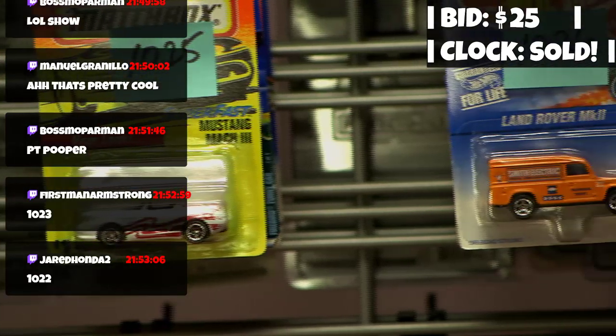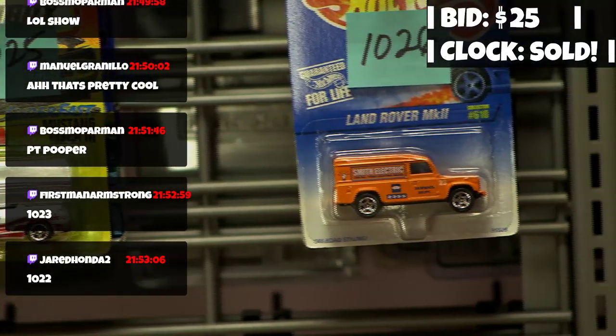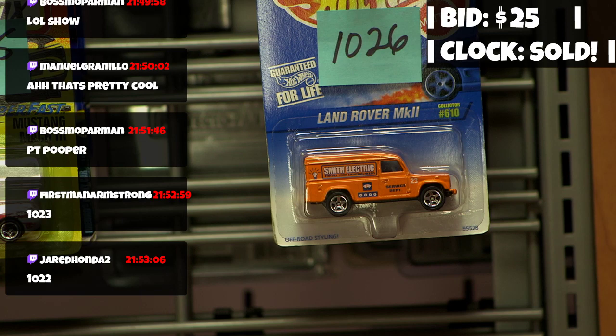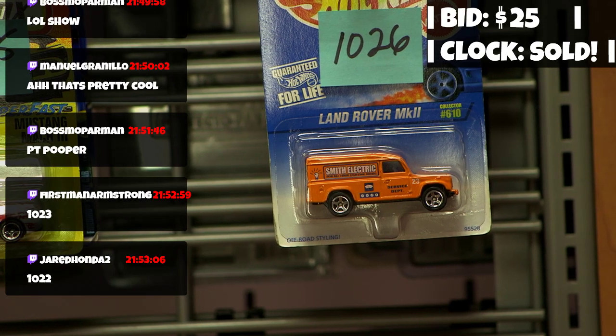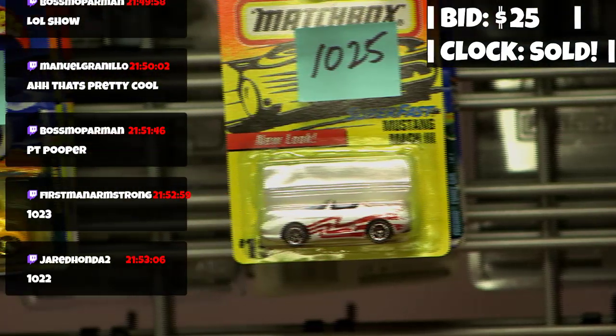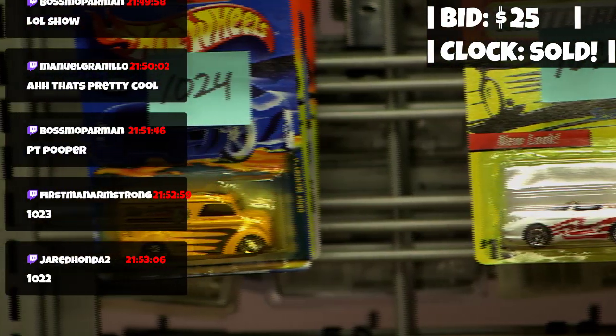And the last is, that looks like a Ford Transit, but it's a Land Rover. Got the same profile as a Ford Transit. We've seen that win a couple races tonight. So we have the last three cars ready to go. I'm looking for a home for 1026, for 1025, and for 1024.